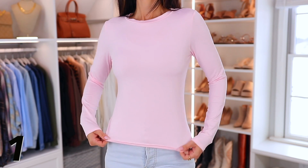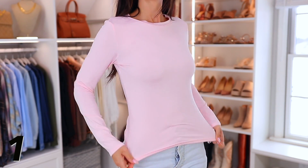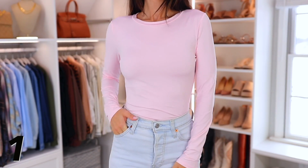Up first, we have this light pink long sleeve shirt that is just all over my TikTok page. And so I finally ordered it. It is just from Amazon and it's one of the products in the video that I'm like, eh. This one, I'm just on the fence. It's not bad, but I don't think it's the best either. When I move, I can see it wrinkles a little bit.